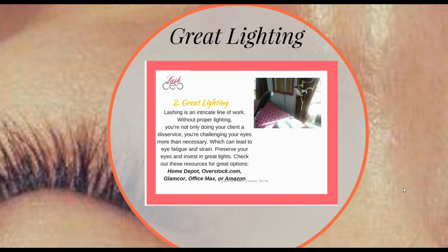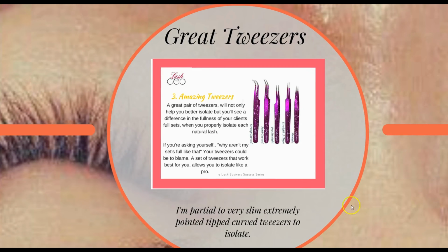But honestly, I found a couple of nice floor style lamps that you see here in my little slideshow. It's these guys right here, and I think they were maybe 20 bucks a piece or $30 a piece at overstock.com. So this has helped me with being able to see much better and not straining my eyes. So great lighting is also a great way to see those little baby lashes as well. So all right, number 3.